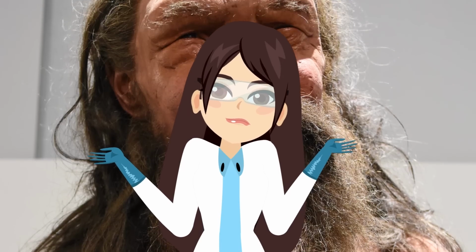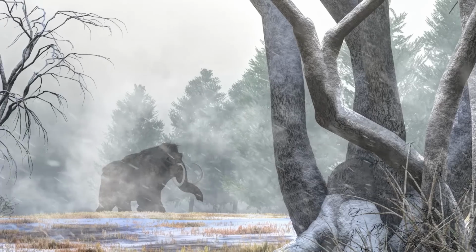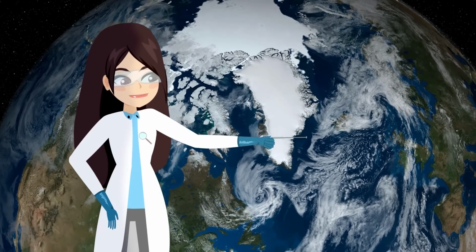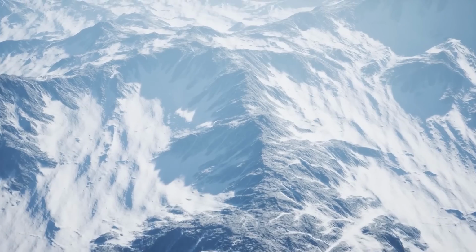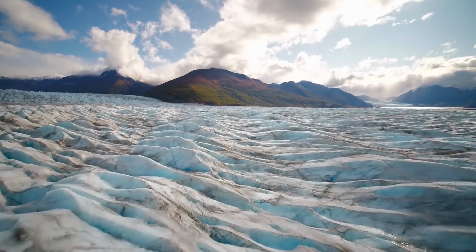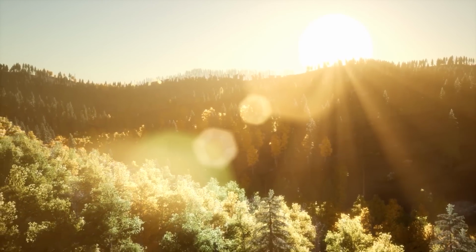But that might not be totally fair to say. Neanderthals lived during the Ice Age. They existed in a time when the world was rapidly changing. Most of the northern hemisphere had been completely covered by glacier ice for tens of thousands of years. Then, suddenly, things changed. The climate got way hotter, leading to abrupt chaos.